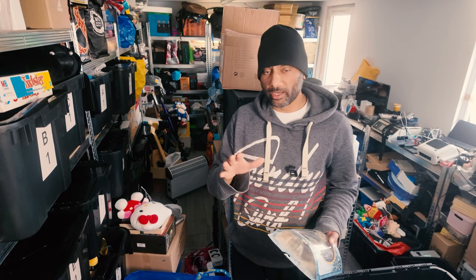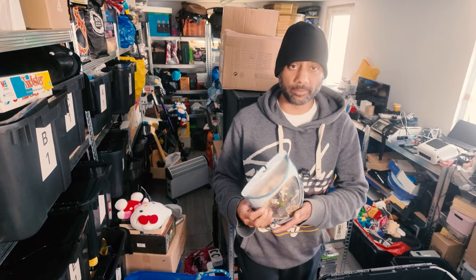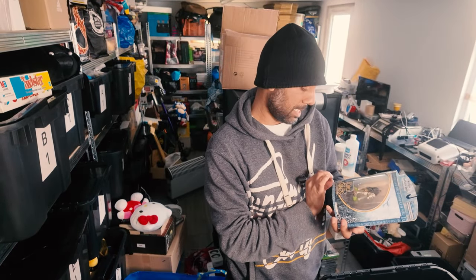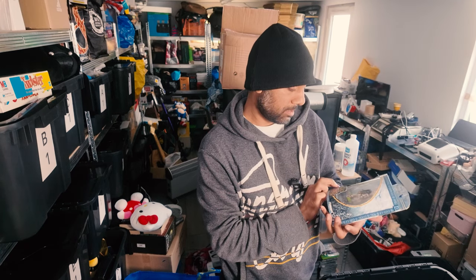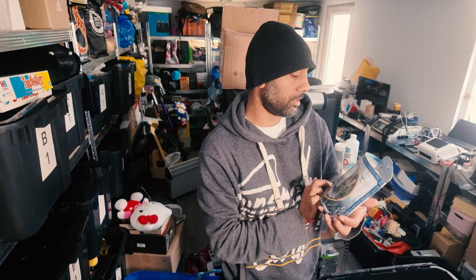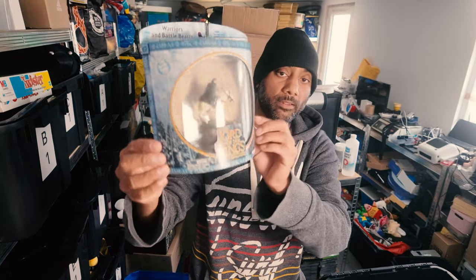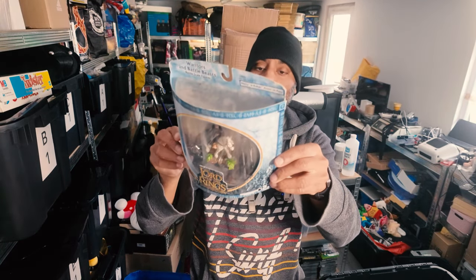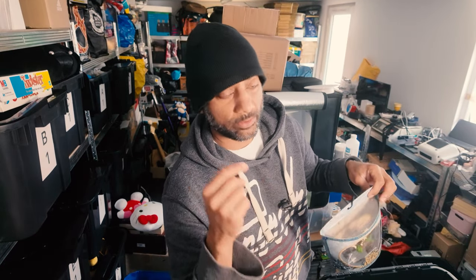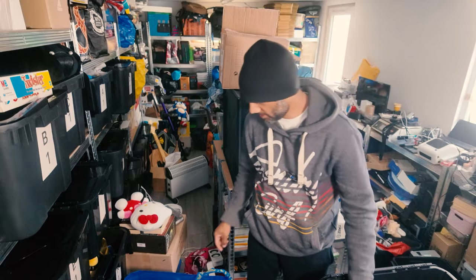This is not going to be in order, because it's just in a bag. So we picked up Lord of the Rings. This is Merry in Rohan armor on pony. Not bad condition. No idea on the worth, but as I edit the video, I'll have a look and put it on there.